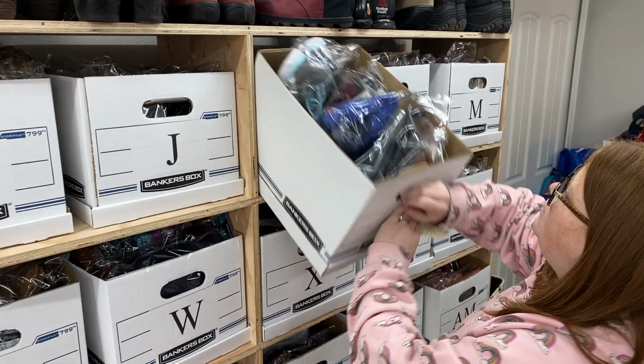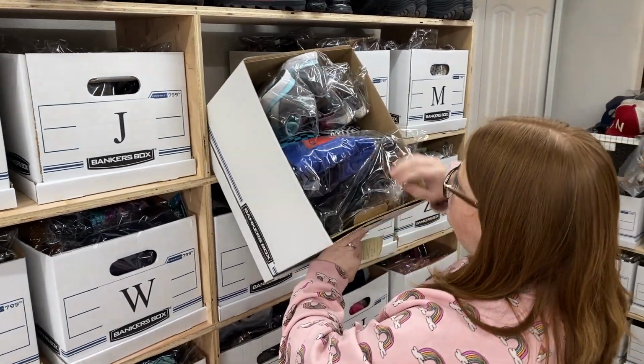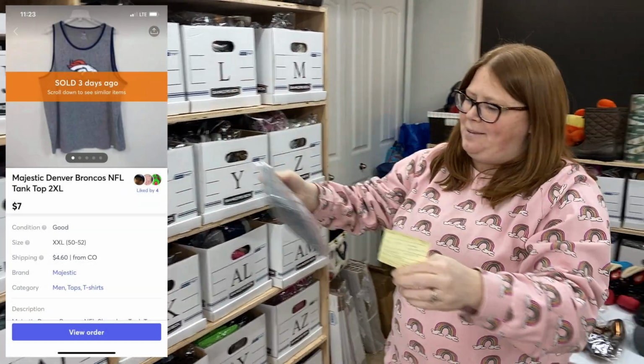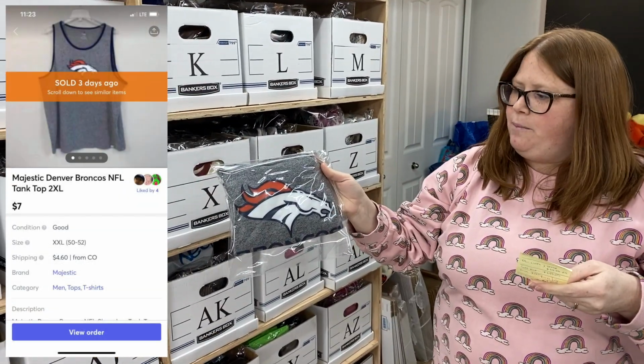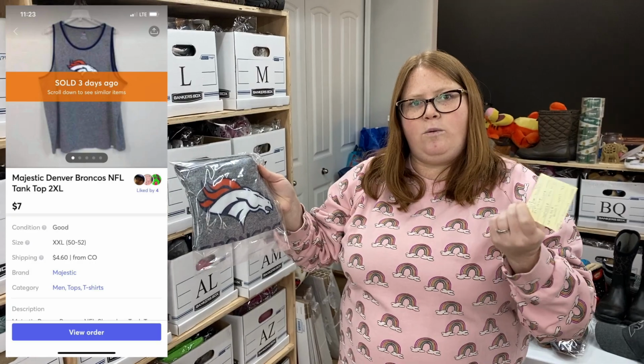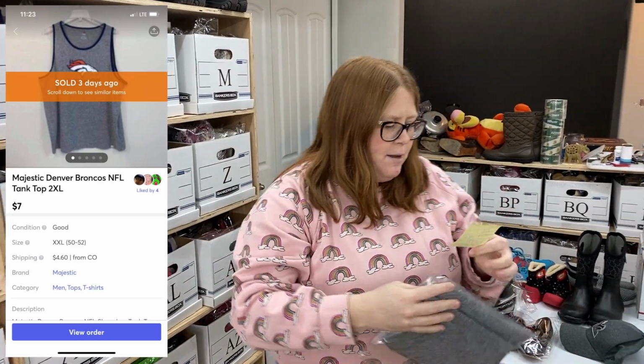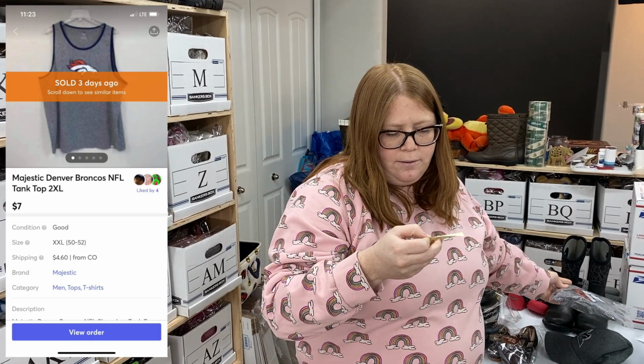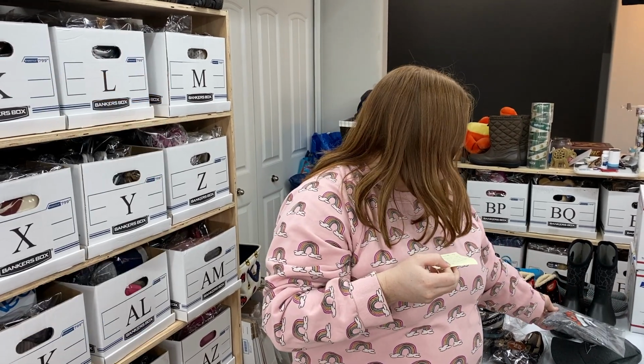All right, and then box K. Right there. Right, this was not the best sale, but again, moving stuff out. This is a Broncos tank top I got at the Goodwill bins on my birthday trip up in Denver. So I only have about $1 into it. It sold for $7. That's an offer someone sent me on Mercari.